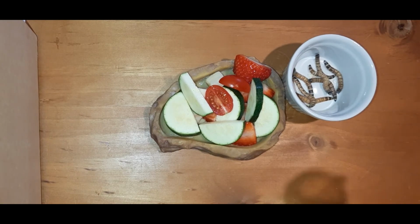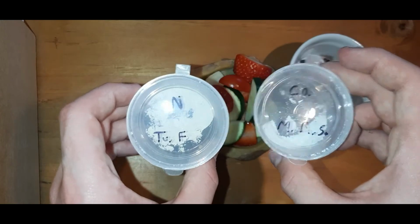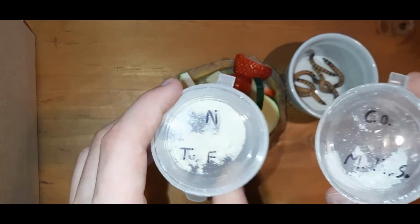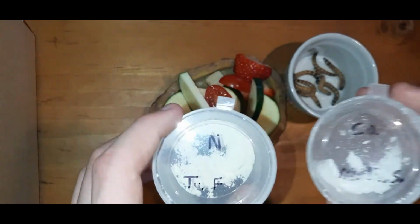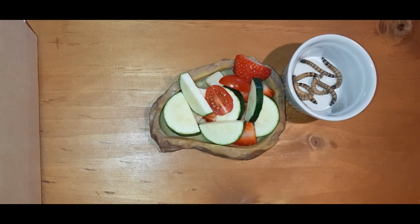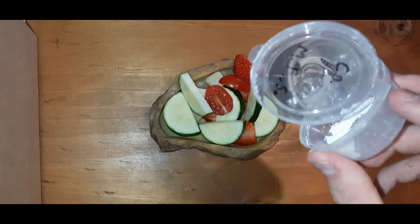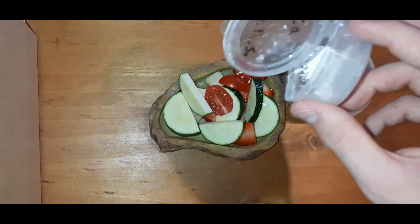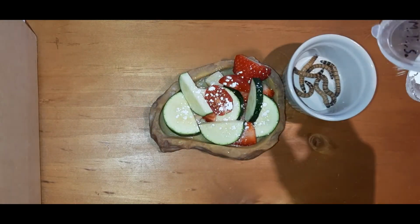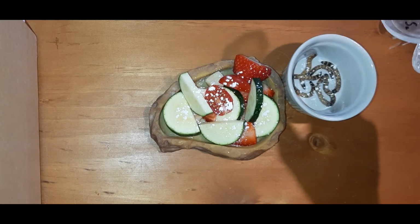So when it comes to supplements, I have my calcium and my nutrients. I do calcium 3 times a week and nutrients twice a week, and then I label the days on the pot so I know which one's which. Today is a calcium day, and I like these pots. They're just little deli cups because you can easily sprinkle the calcium on top like that, and then also on the insects, and the UVB will help break it down as well.